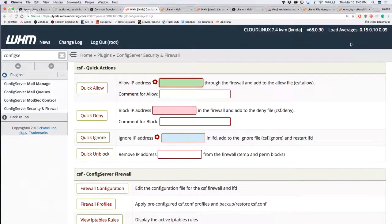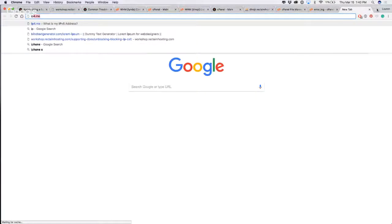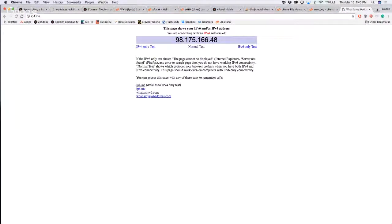A great place to send folks who don't know how to find their IP address is a place called ip4.me, okay? And I'm searching that now, and you can see right here that my IP address is 98.175.166.48. And so that's what the user could then send you, and you could check it in WHM. So that's a great first step when troubleshooting, is just making sure that the user is actually able to access the content on the server to begin with.